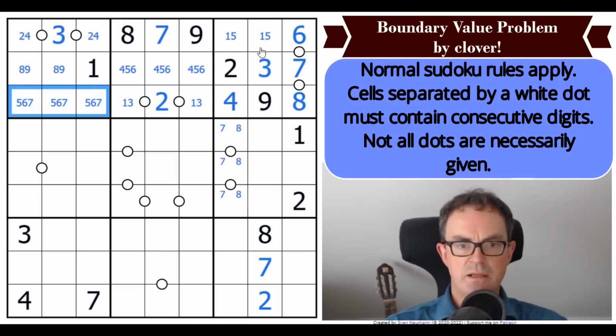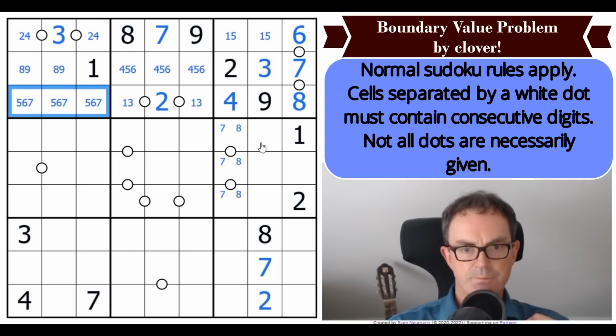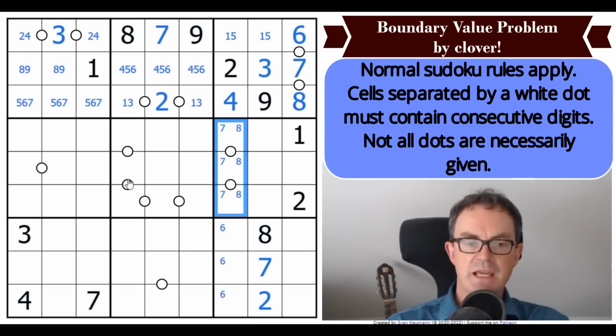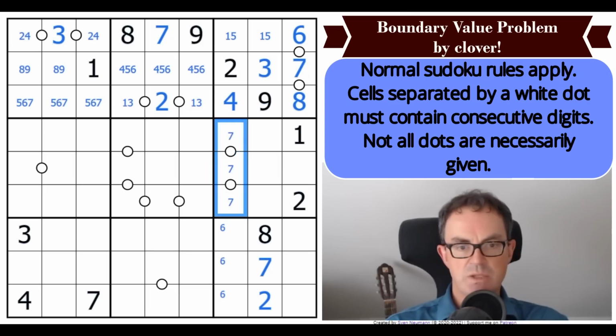Now, can we do that logic again over here? Hopefully. Let me just think about this. Yes, okay. Let's think about the 6 in box 9. It's got to be in one of those cells. Now that means this sequence cannot be 8, 7, 6. So it must be 7, 8, 9. Which means that we get 7, 8, 9 here.